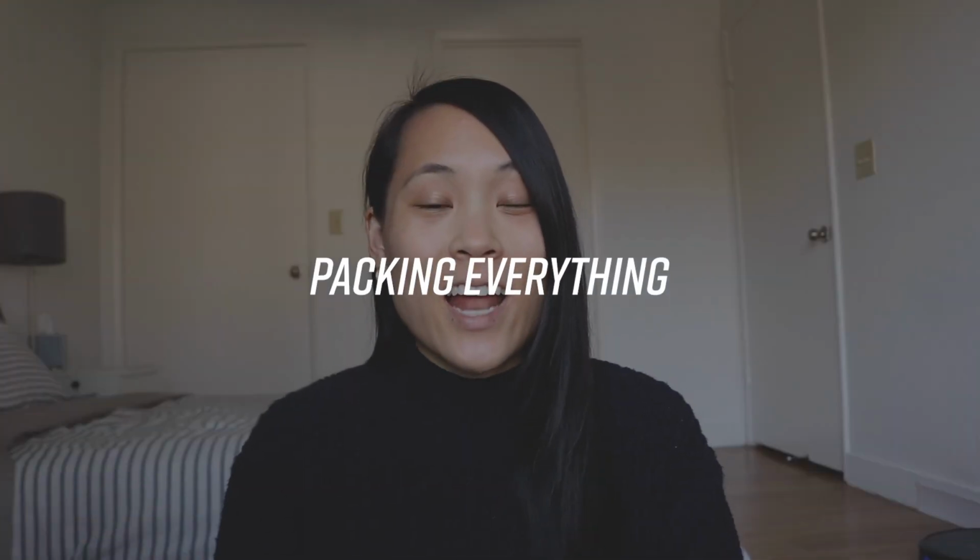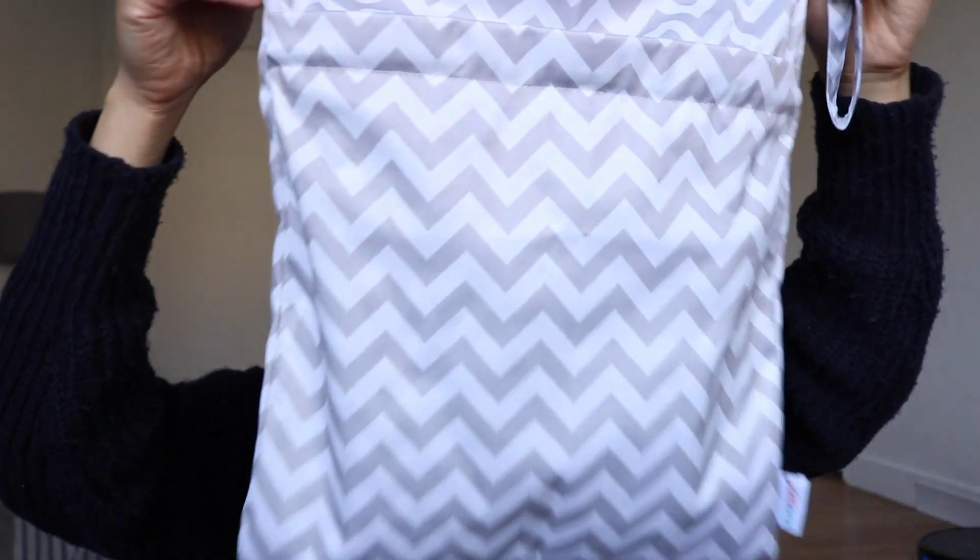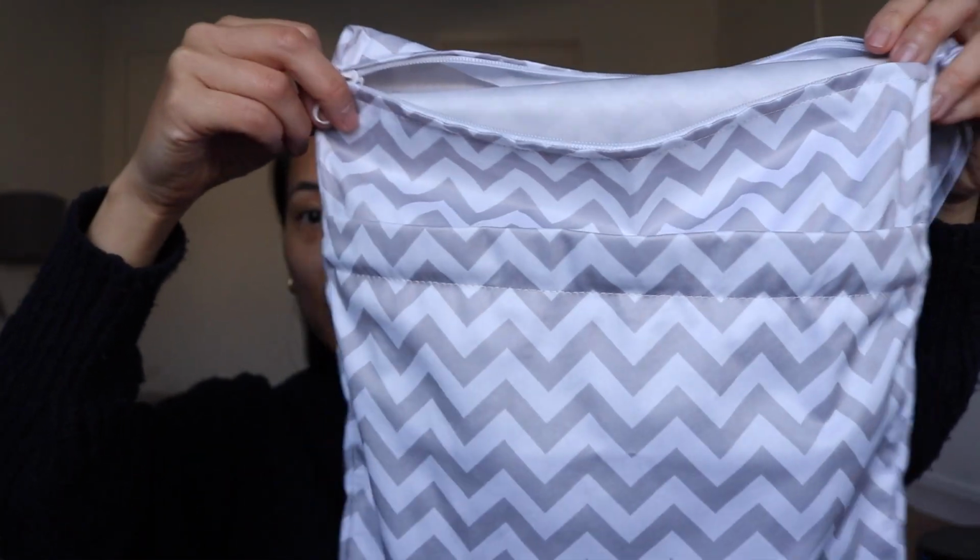Okay, so the next thing that I do is packing all of the items. So once everything's heated up and packed away, I usually use one of these tote bags. I have this one here. I kind of like this one because it allows everything to sit flat because you don't want anything to spill. So I just pack everything into a bag, and one thing I found that's very helpful is having a wet bag. So these are just from Amazon.